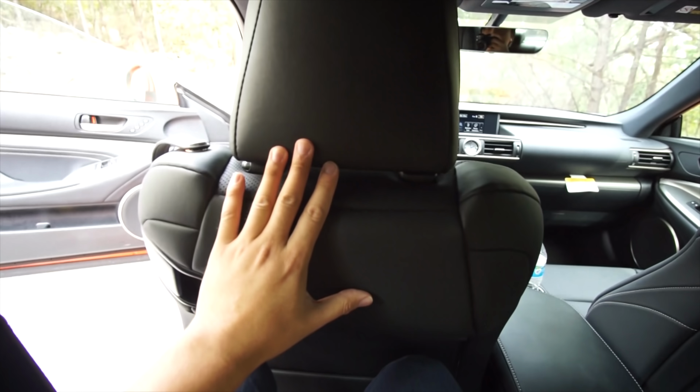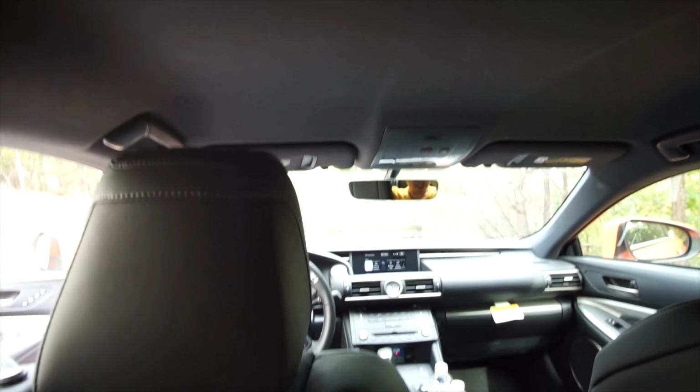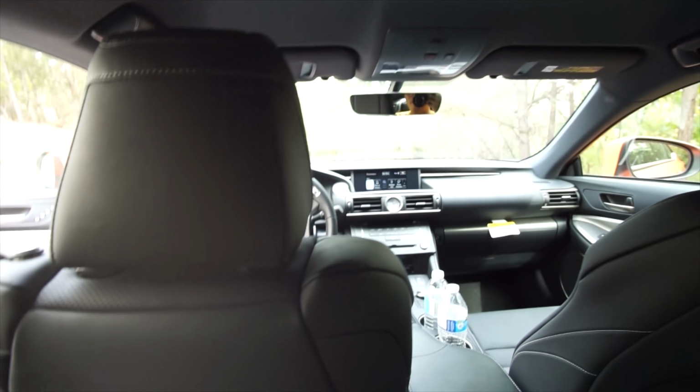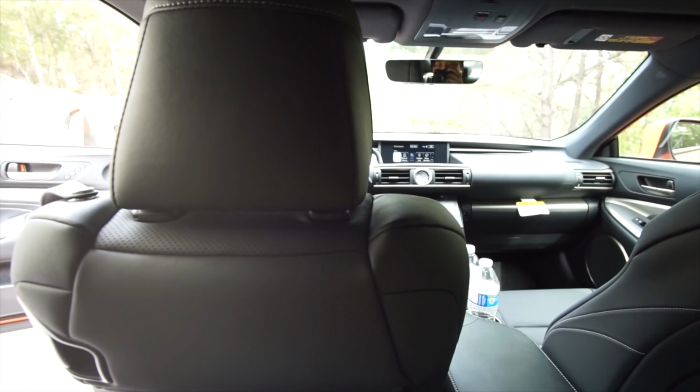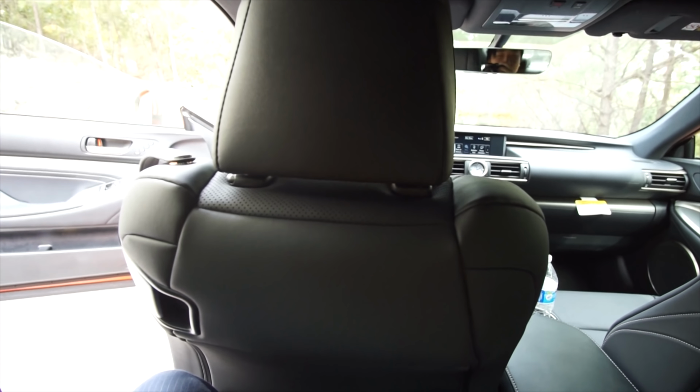Alright, now here's where I have this front seat to drive. As you can see, I still have plenty of leg space, and there's a decent foot space below. And you know, my head, I maybe have an inch or two before I hit the ceiling. So I imagine if you are 6 foot or under, you should be fine. But if you're over 6 foot, it will definitely be a problem.